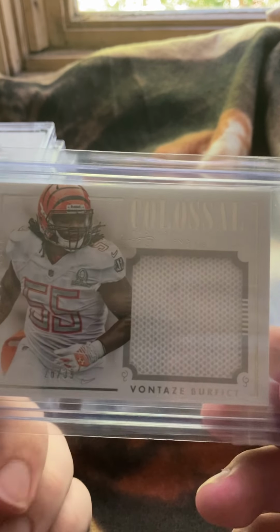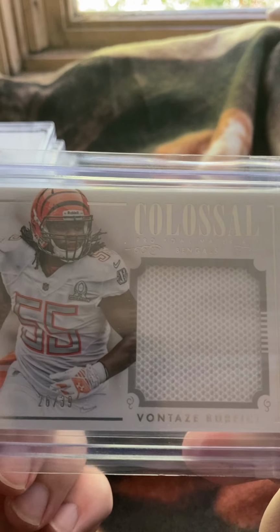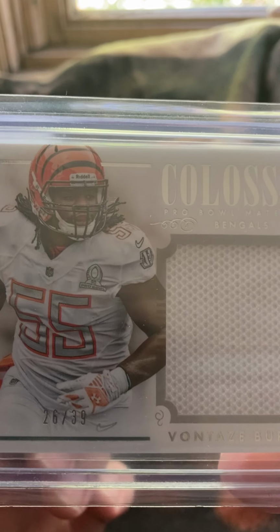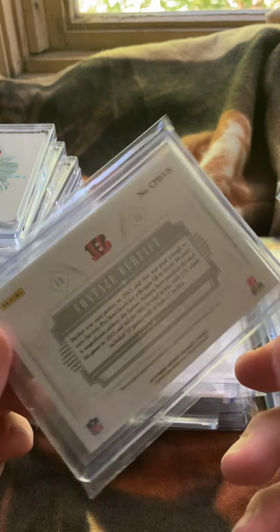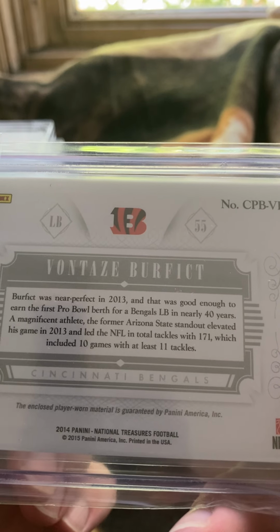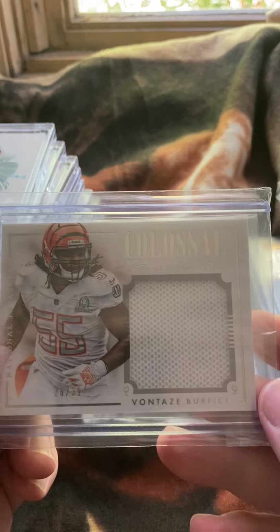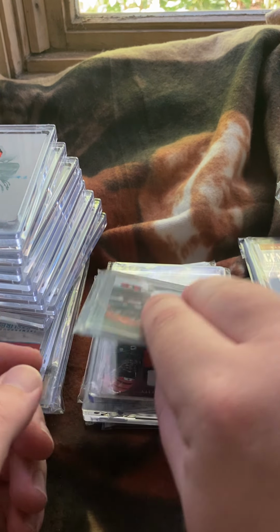Here's another National Treasures, Colossal Pro Bowl materials. This one's out of 39. It's an odd number. So this should be game used as well. Oh, no, this one's player worn. You might be on the chopping block, bud. We'll see. For now, it's part of my collection.